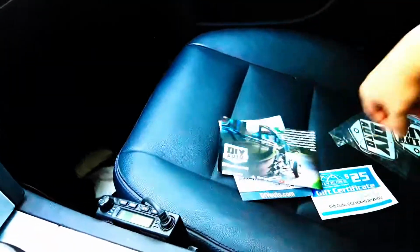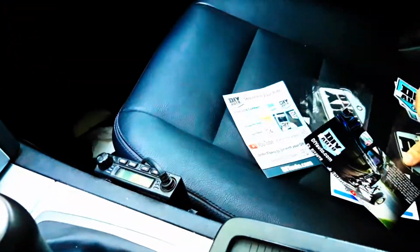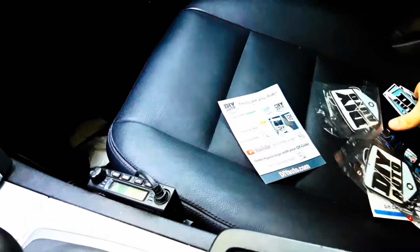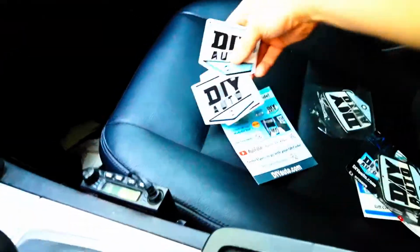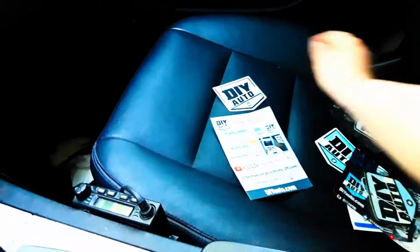Another nice flyer. This is an air freshener. Another one. And some refrigerator magnets and 2 stickers. 1 refrigerator magnet and 2 stickers.